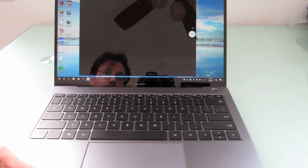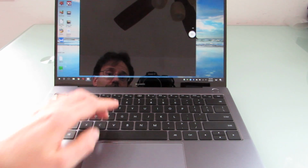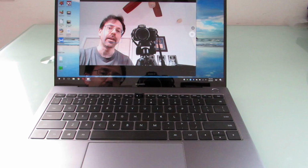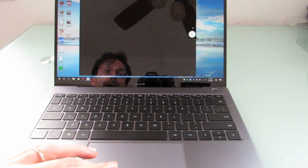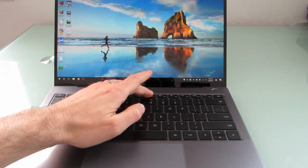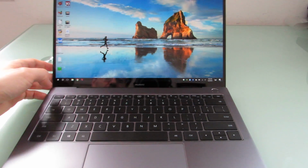Likewise, there's actually a mic mute button built into the function keys, which is kind of a nice feature to have. So camera's on, mic is off, camera is on, and mic is on. Now I noticed that when I ran Ubuntu Linux on this computer, that mic toggle doesn't work, so you'd have to do that manually, but it is a nice feature to have.